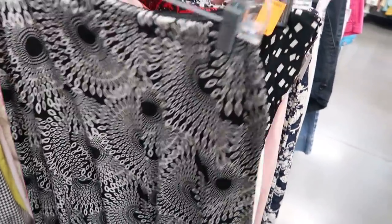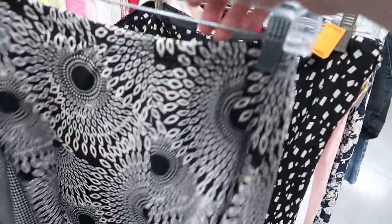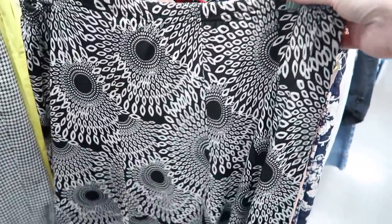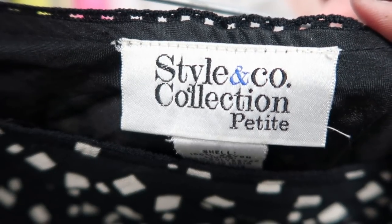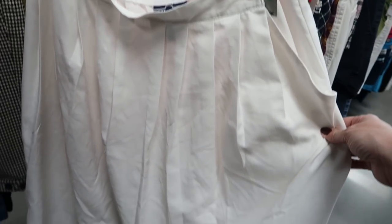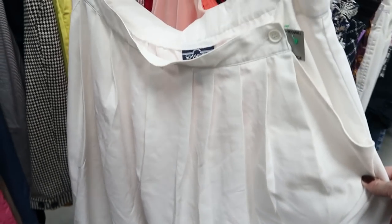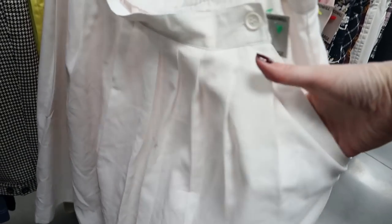I had to show you these black and white pattern longer skirts because I have a couple like this and I've been wearing them so much. Definitely pick something like this up if you like wearing skirts because this is so fun and easy to style. This one is like a white tennis skirt style, but it's a little bit longer. So I thought that could be really fun. Although I do kind of wish it was shorter, and it's got pockets.